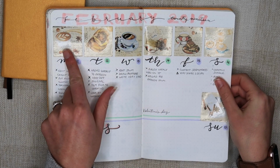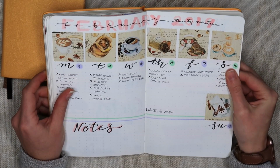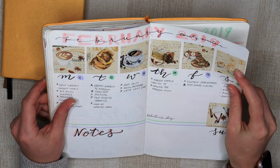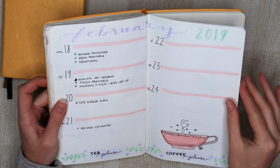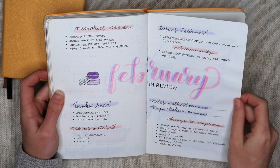These are really fun stickers that I actually sent to my patrons on the Happy Mail tier that month. So those are really cute coffee themed stickers. And then here is my February in review.